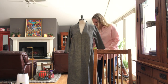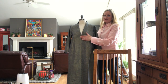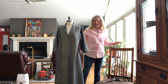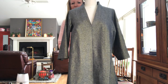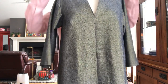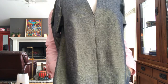So the pockets are great. The pattern is extremely well written. I was really worried about when I got into this section, if I'd be able to do it well enough, or I had to read the instructions a number of times to make sure I understood, but really once I got it, it was really not difficult. Very clean, very nice. I do not have to redo anything, and I am back up to my standards of construction. So you can see, very pretty, very pretty.